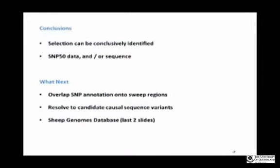Okay, so conclusions in the last minute or so. Absolutely, with these data sets we can confidently identify regions of the genome and the genes inside them that appear to be under recent positive selection. We can use SNP50 data to do it. More recently we can use sequence.